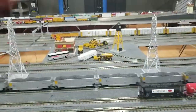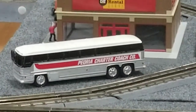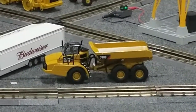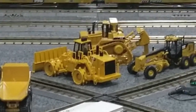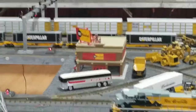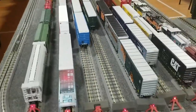All right, I just saw this. We got a Trailways bus. We got a Budweiser trailer. We got an articulated dump, and there's another articulated dump there. That's a trash compactor. That's a D10 or scraper or crawler with a ripper and a scraper there. Caterpillar Rentals. Okay. Very cool.